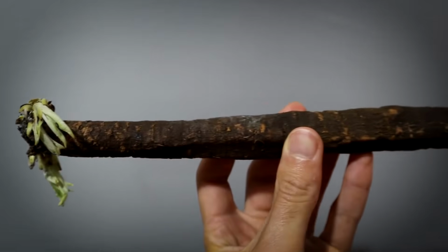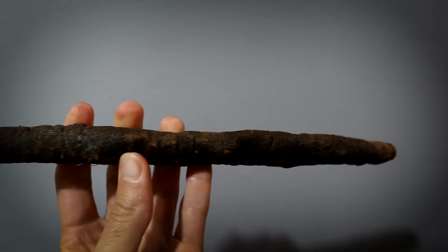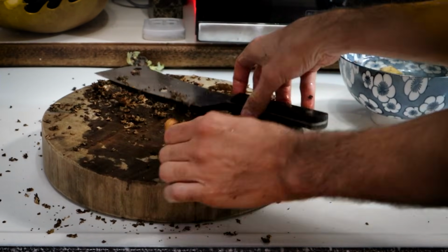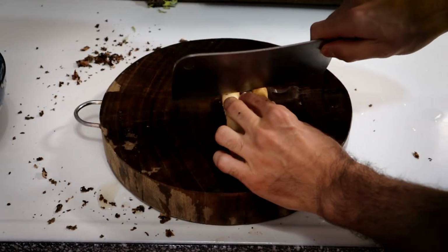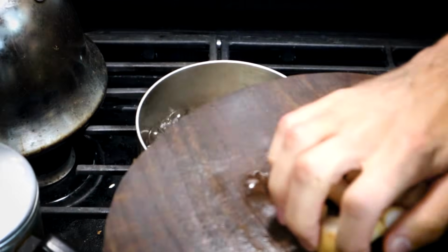Salsify was more popular in the 19th and early 20th centuries, grown in gardens where every inch of space needed to produce food. Today, it's nearly forgotten, occasionally showing up in heirloom seed catalogs where it's described with the kind of enthusiasm reserved for vegetables nobody actually grows anymore.